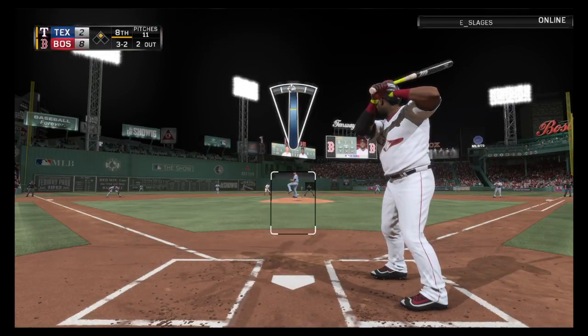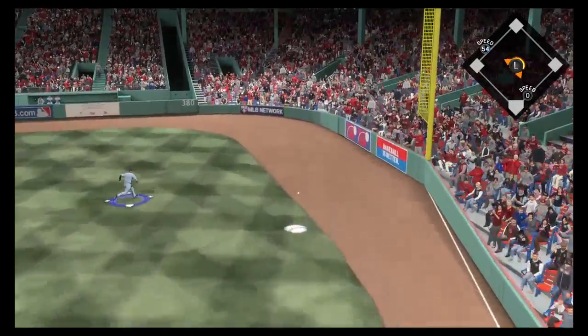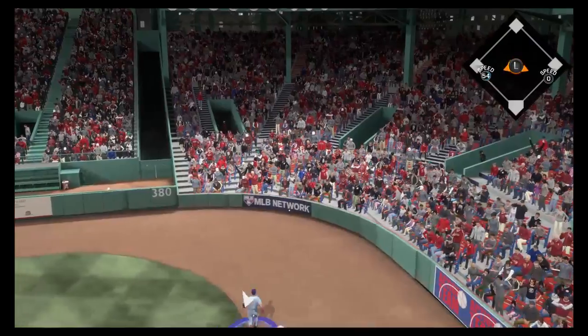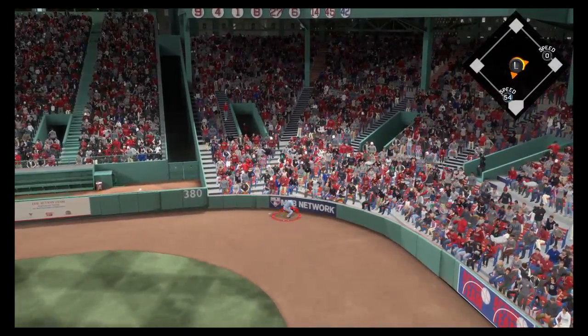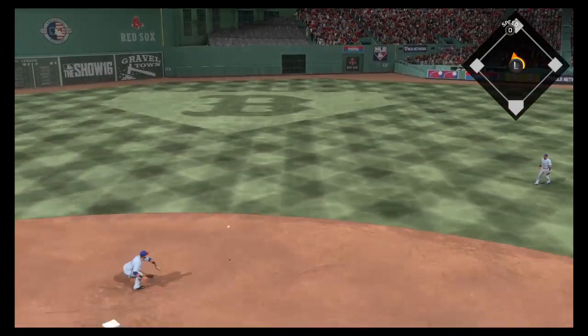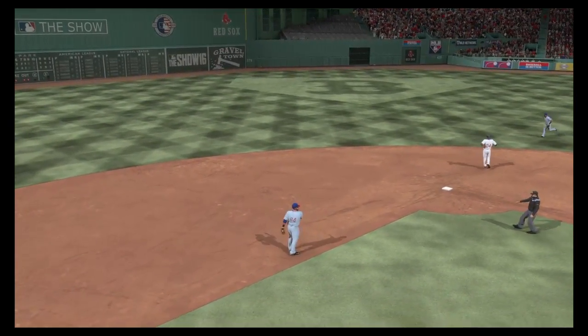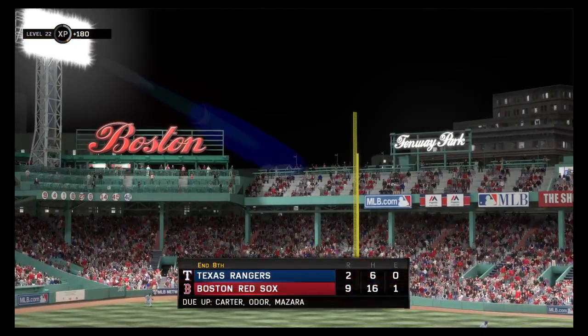David Ortiz will step in, a ground-out victim his last time. Swing, line drive. That's going to be trouble. Around third is Bogaerts heading for the plate. The runner from second crosses the plate. Now a 9-2 ball game. And he will pull into second with an RBI double. And he will not get back to second.